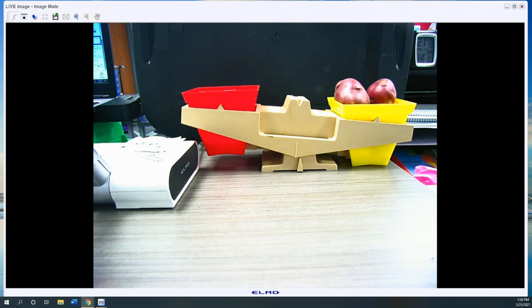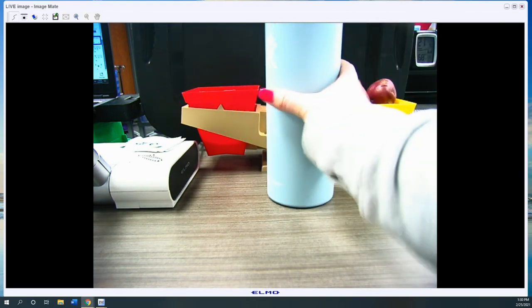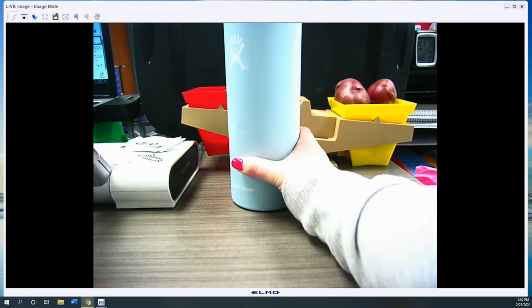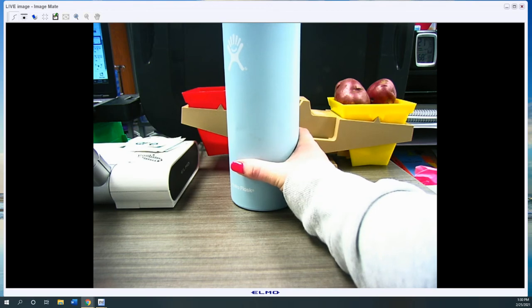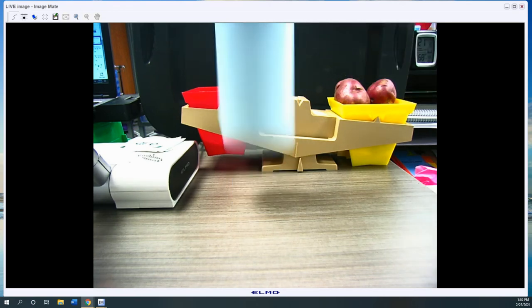Let's try Miss Jones's water bottle. So I have my hydro flask, which is I think 42 ounces, and it's full of ice and water. I want you to think about maybe a water bottle that you have that might be full, and think if it's going to be heavier than a pound of potatoes, lighter than a pound of potatoes, or even exactly the same. I want you to take a guess, and as soon as you have your guess, I'm going to put this in here.